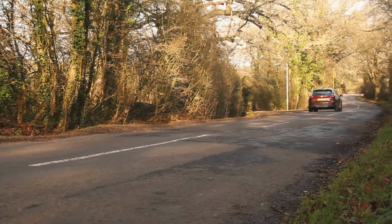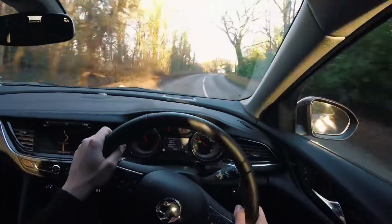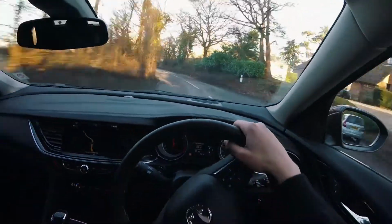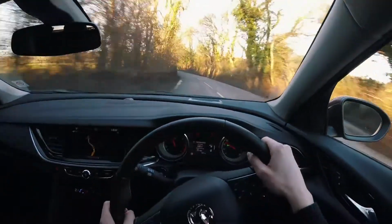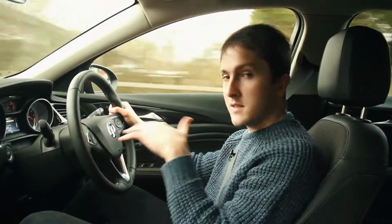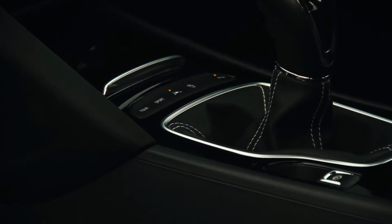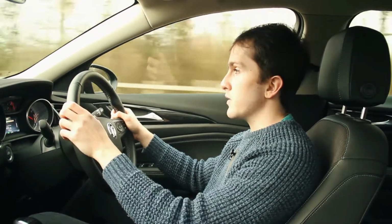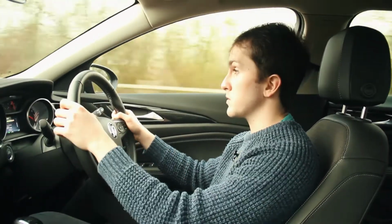Now the steering, although you can't really feel that much, it's nicely weighted and it responds quite well. And you can change the weight of the steering by a couple of little buttons just in front of the gear lever. And that will change not just the weight of the steering, but the throttle response, how the ESP behaves, and how the dampers behave too. You've got a Tour button and a Sport button, and in between those two you've got a standard mode. Basically they're on a scale of how sharp and how heavy you want the steering to be and how responsive you want the throttle to be.